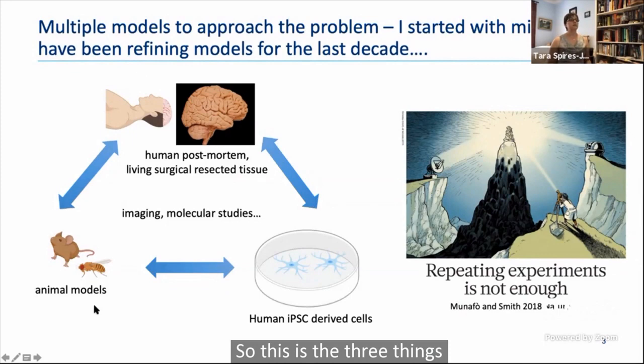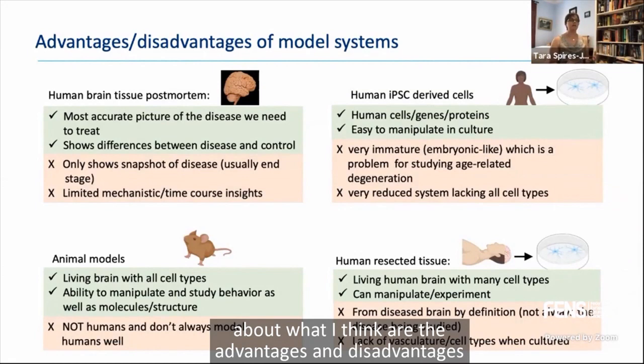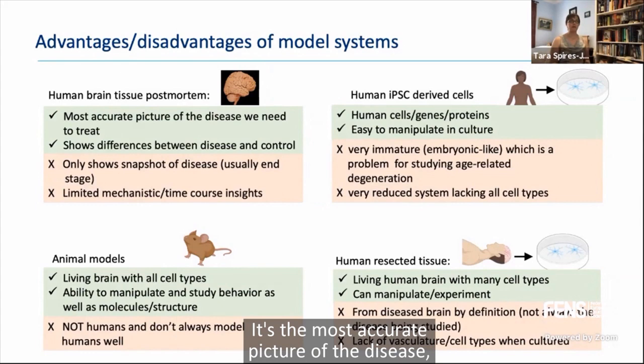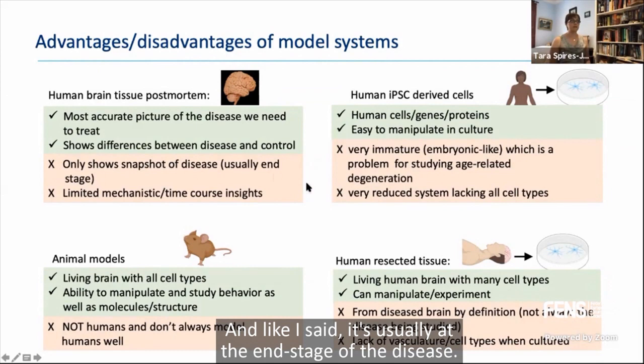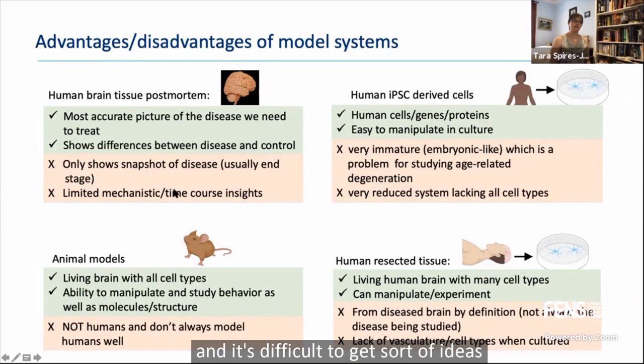But first, I'll tell you a little bit about what I think are the advantages and disadvantages of these different model systems. In our case, when we're studying a disease, the human brain tissue is our ground truth. That's what actually happened in the disease. It's the most accurate picture of the disease, at least at the end stage. We can see differences between disease and control, but we're only seeing this snapshot, usually at the end stage of the disease. And of course, we have very limited ability to get mechanistic insights. And it's difficult to get ideas of the time course of the disease because you're looking at individuals in different parts of the disease, not able to follow people, at least in the postmortem tissue, over time.